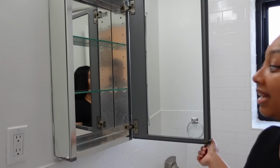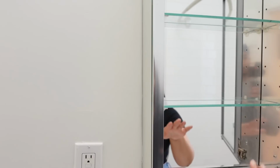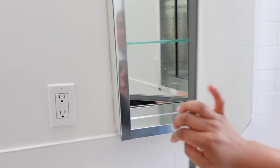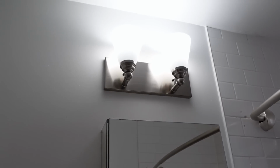But look inside. It's a medicine cabinet. It is double-sided. I think that's so cool. All it's missing is some light on the inside, but it's a double-sided mirror, but I just don't know what's going on with the outside. It's just different from where we was before.